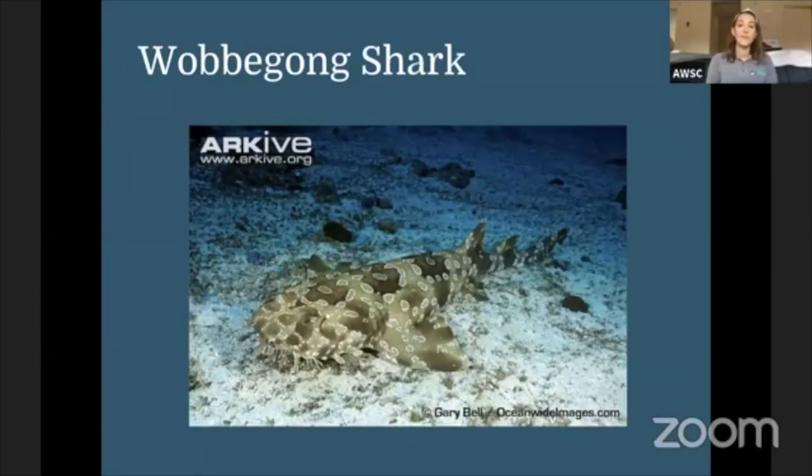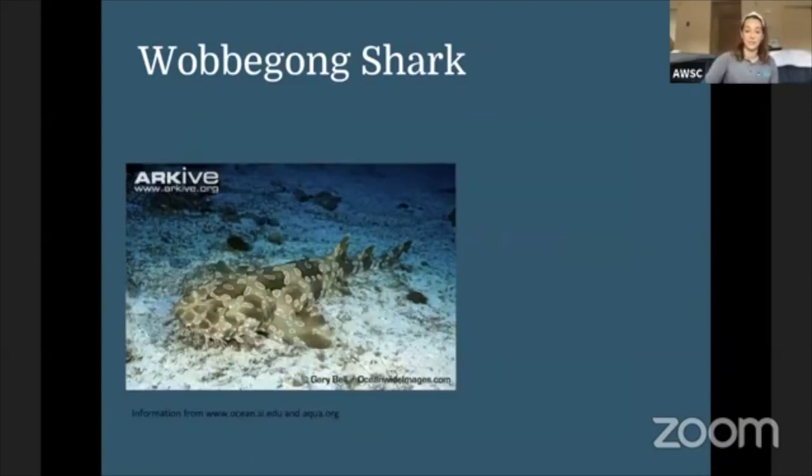Next, we have our Wobbegong Shark. So the Wobbegong Shark is one of my favorite species of sharks. One, because they just look so cool, and they are very well camouflaged. So just like our Epaulette Shark, they are a species of shark that hangs out on the bottom of the ocean floors in that kind of rocky and sandy substrate. So the Wobbegong Shark has special camouflage to blend into their surroundings.